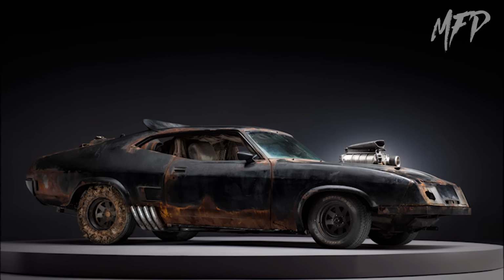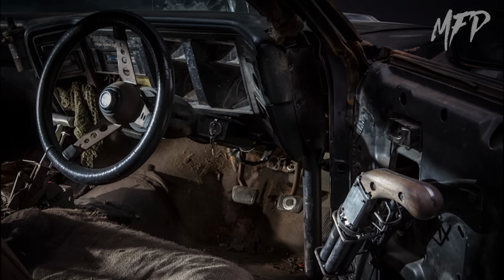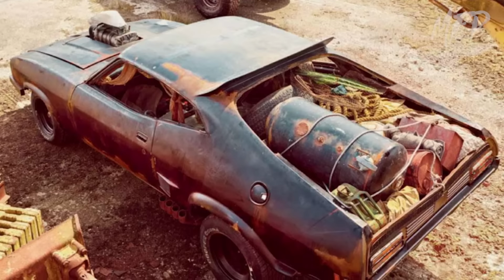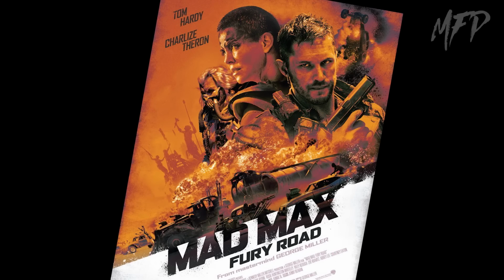30 years would pass since the last installment into the Mad Max series was released, the trilogy of films all but forgotten outside of movie fans and car enthusiasts. But in 2015, fans got to see once more on the big screen the V8 and its supercharger roar into action in George Miller's masterpiece, Mad Max Fury Road.